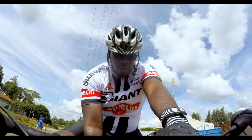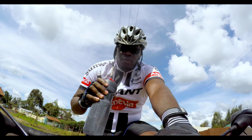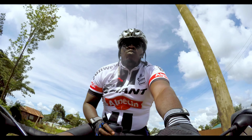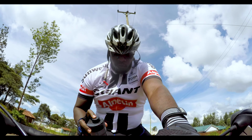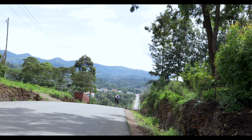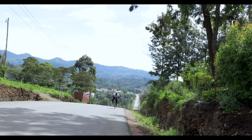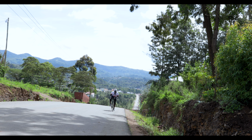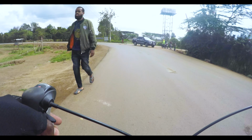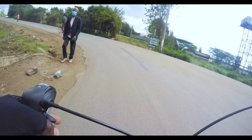So you can see the comfort I have with the bike that I got. The right frame size according to my height. I told you I'm 5'9 feet and this bike is 55 centimeters. So I am able to reach very well, and I can also go downhill very well using the handlebars. And you can see even the movement, when I'm taking a corner, it's very seamless.